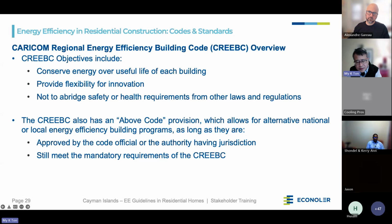Another key emphasis for the code is, of course, to provide flexibility for innovation. I'll go over how the code provides that sort of flexibility. But the idea is that everybody's needs are different. And even in the Caribbean, different localities need different things, or they have access to different types of material, for example. So the code does provide flexibility for innovation, maybe some new wall or roof materials can be used, what have you. So hopefully they also account for future innovations and materials and things that builders come up with.